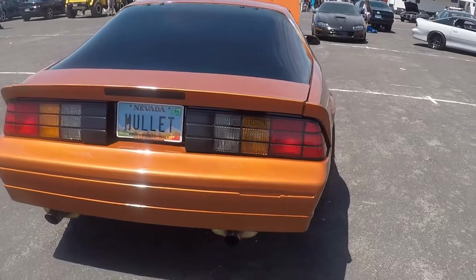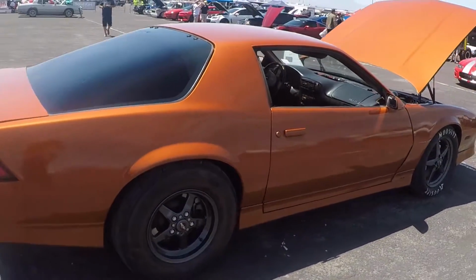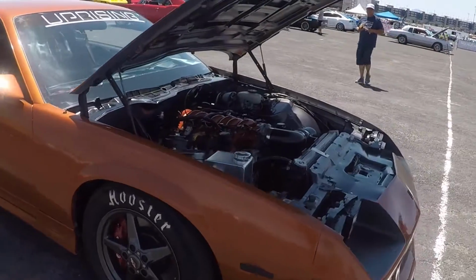Check out that custom mullet plate. I'm really proud of that. It is a 4th gen rear end with disc brakes. I've got 17-inch Raystars up front with some 14.5-inch Brembos.